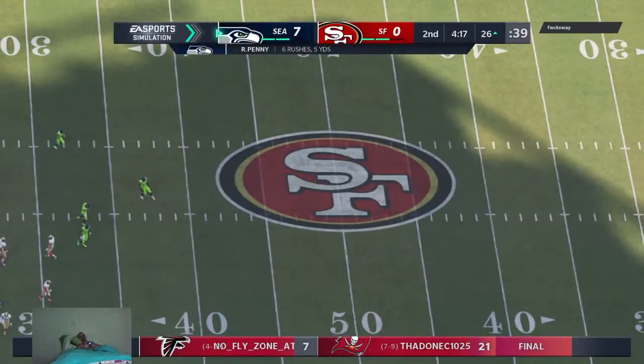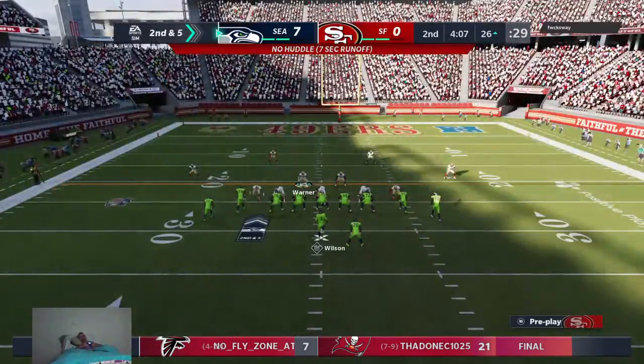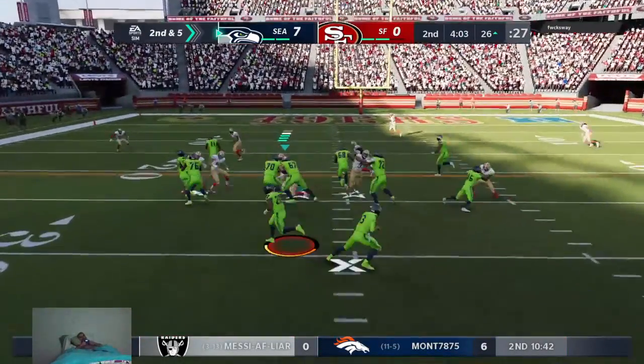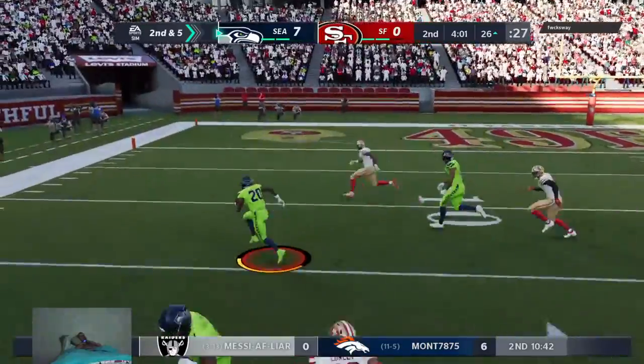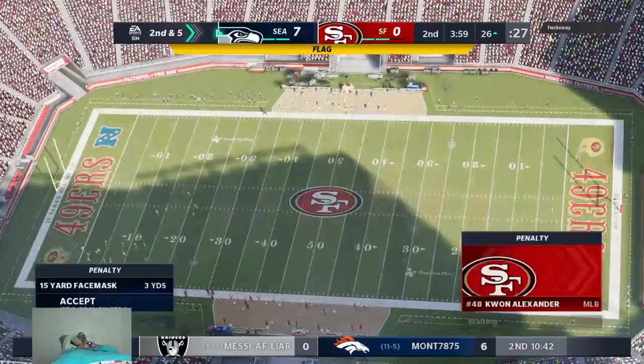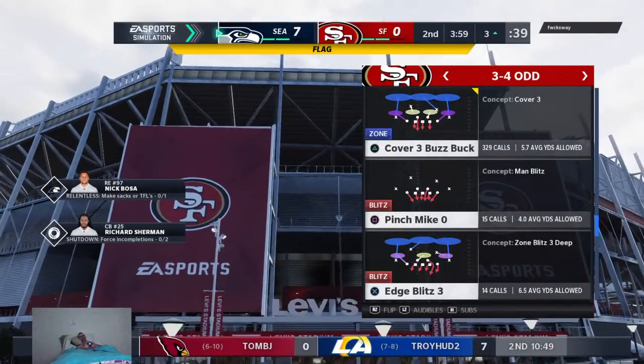5 yards on the carry. Good pickup on 1st down. He was brought down at the 26. On second down, here's Penny. And some space here. And he'll be taken down by the face mask, it appeared. And, yes, out come the flags.